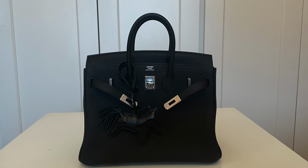But for me, it really has more to do with the color hardware combination. So there are certain colors like pinks and grays that I prefer with palladium hardware, and then there are other colors like green that I much prefer with gold hardware. I am the person that exchanged my Etoupe Kelly with gold hardware for the palladium hardware. This was before the pandemic when we had options, so I doubt that would even be a possibility in current times. Of course, I do love gold hardware.